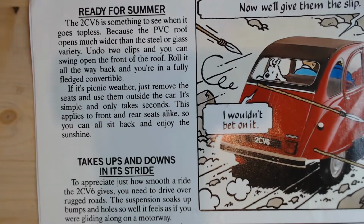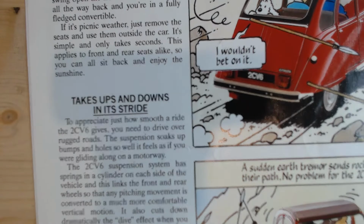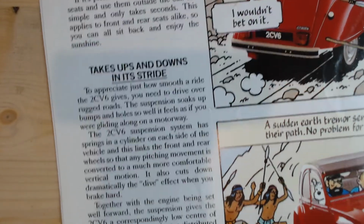Again, there are some words on the side which we'll briefly look at. Ready for the summer. This nice opening roof as standard. And also the fun fact that you can actually remove the seats and use them as sort of deck chairs, which is an unusual feature. Takes ups and downs in its stride.